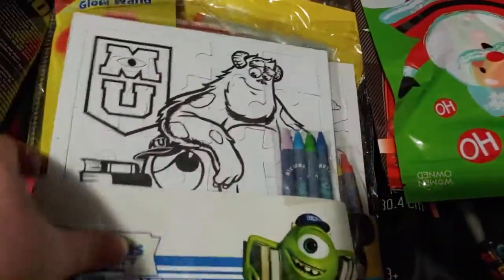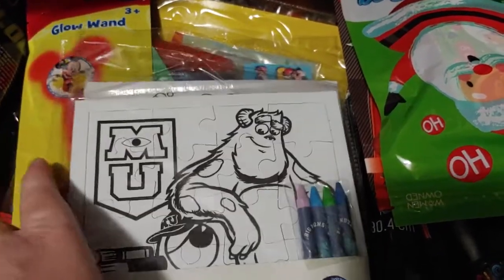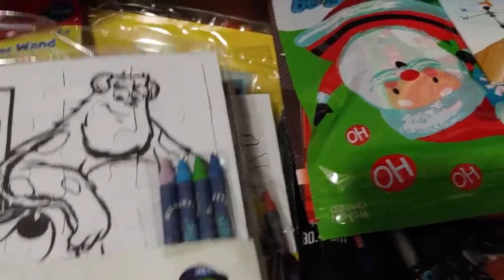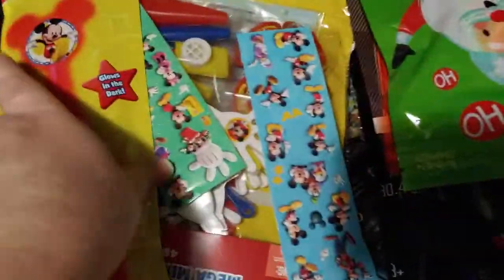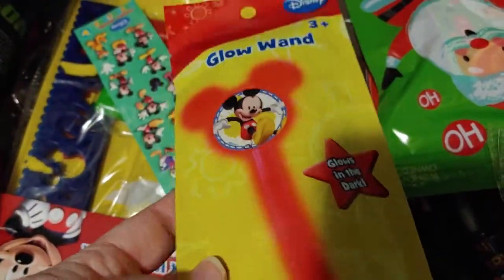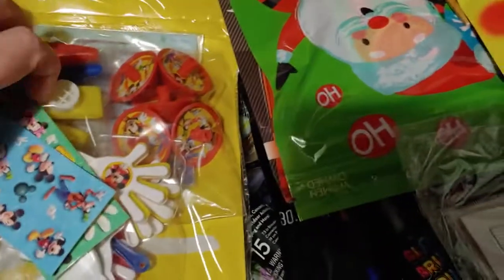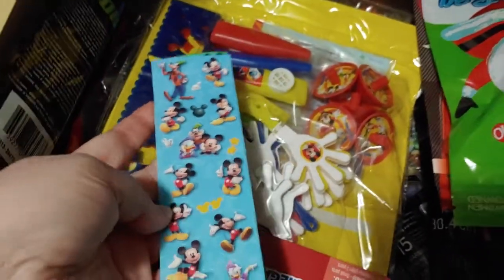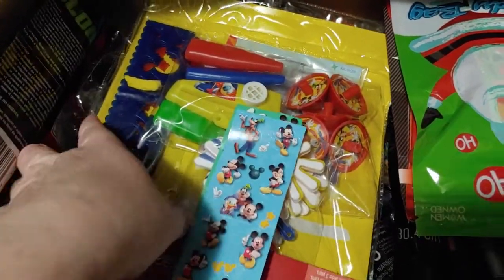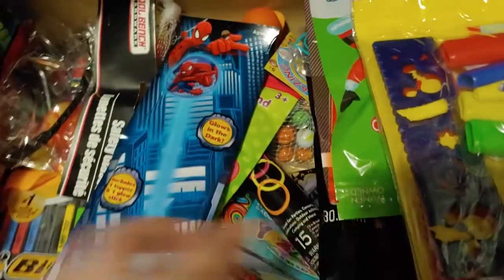These are puzzles that come with crayons. I got these at the Dollar Tree that they can color and then put apart and create their own puzzle. This I had bought for a Disney trip that didn't get used. So these were purchased for Michael's Mickey Mouse themed birthday party a few years ago, so you could always use extra party supplies and put them in there as a nice little fun treat.